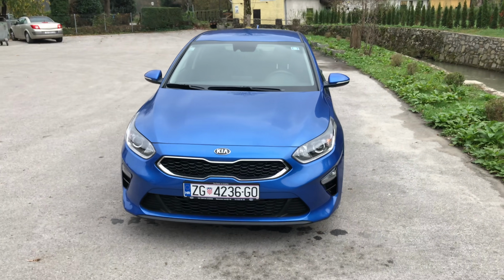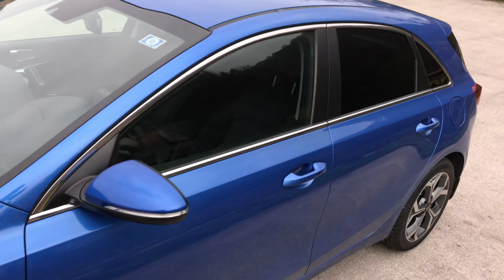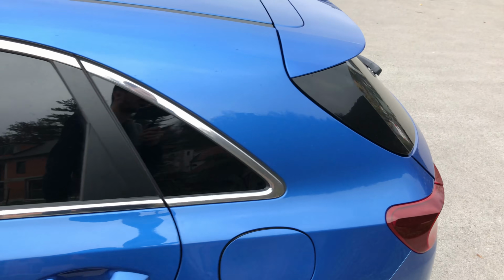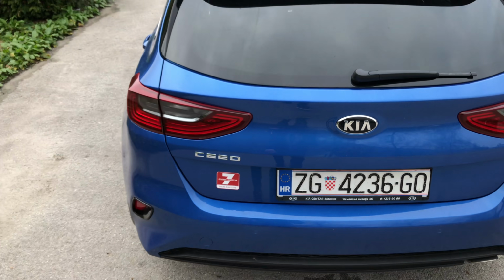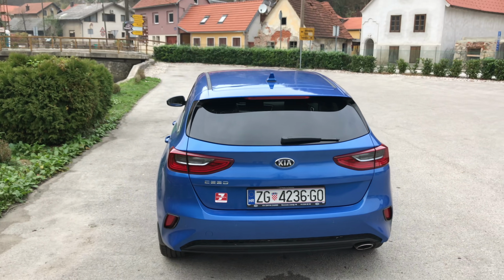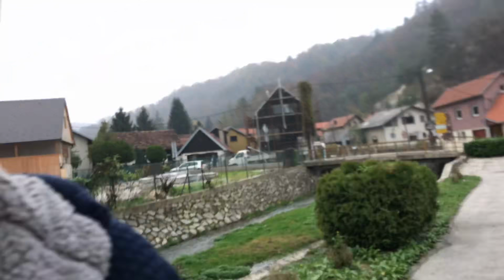This is actually the first Kia I've been testing and driving, and so far it's good. I'm gonna put the phone on the side and also film the test drive, but it's gonna be in a separate video, guys. It's gonna be in your top left corner or right corner. You're gonna see the little info button. Click on it to see the test drive.